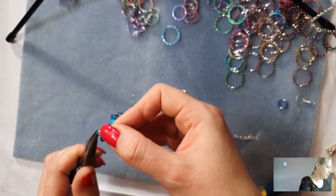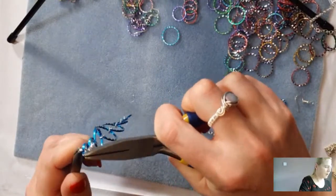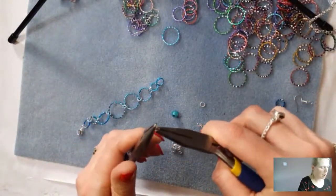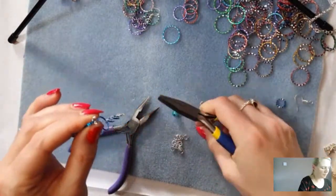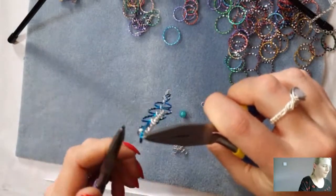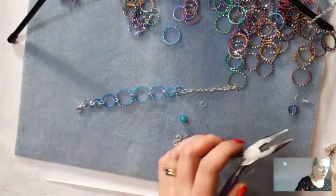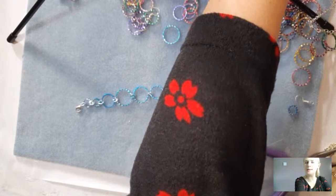So I'm going to add that on and close that up. And then I'm going to add my chain onto the end of this one. And then I'm going to add my bead. So I'm going to need one of my head pins.